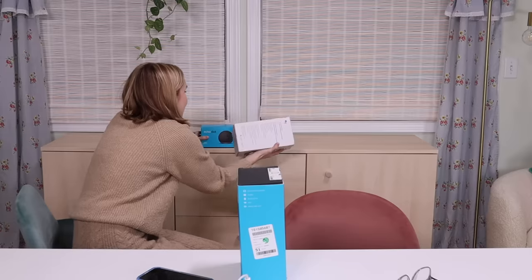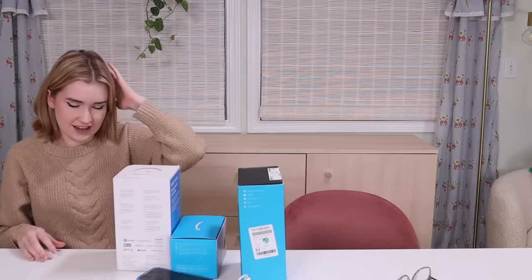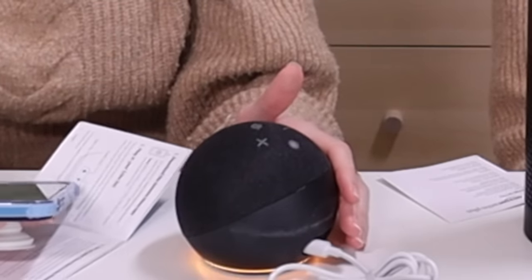We have an Echo Dot, a Google whatever, and an Echo Plus to test. And then we're done. Oh, look at this. It's gotta work. Updating your device. I'll let you know when it's ready.